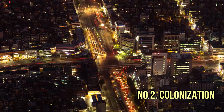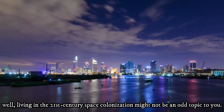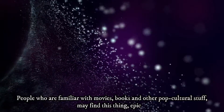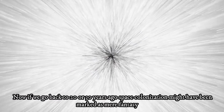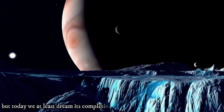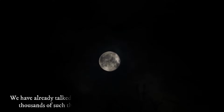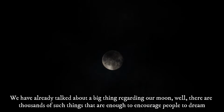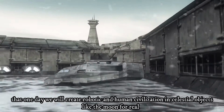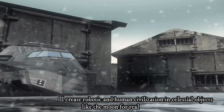Number 2. Colonization. Living in the 21st century, space colonization might not be an odd topic to you. People who are familiar with movies, books and other pop cultural stuff may find this epic. If we go back 20 or 30 years, space colonization might have been marked as mere fantasy. But today we at least dream of its completion in the near future, if not total accomplishment. We have already talked about a big thing regarding our moon. Well, there are thousands of such things that are enough to encourage people to dream that one day we will create robotic and human civilization on celestial objects like the moon for real.